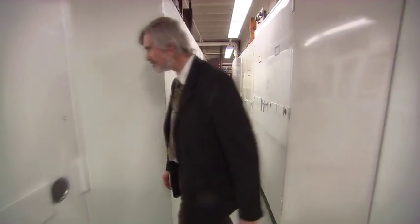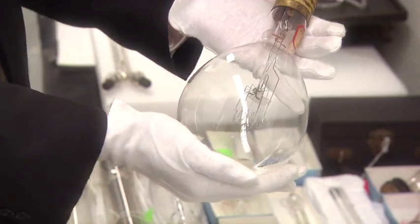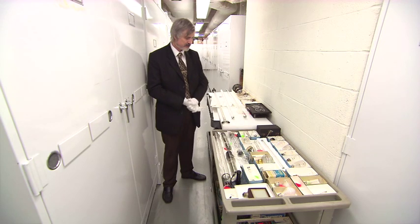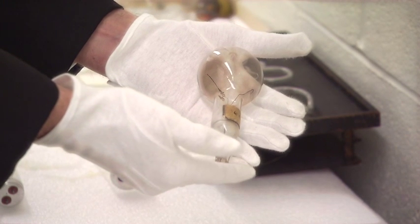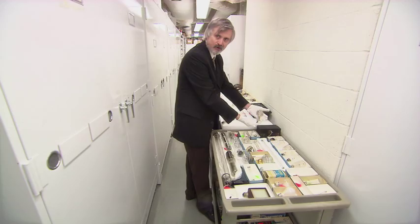Right now we are behind the scenes in the vaults, as it were. This is the storage room of the electricity collections. This, in a nutshell, is the history of electric lighting, starting with Edison's work in 1879. This is one of the demonstration lamps. Edison, on December 31st, 1879, invited the world to Menlo Park.